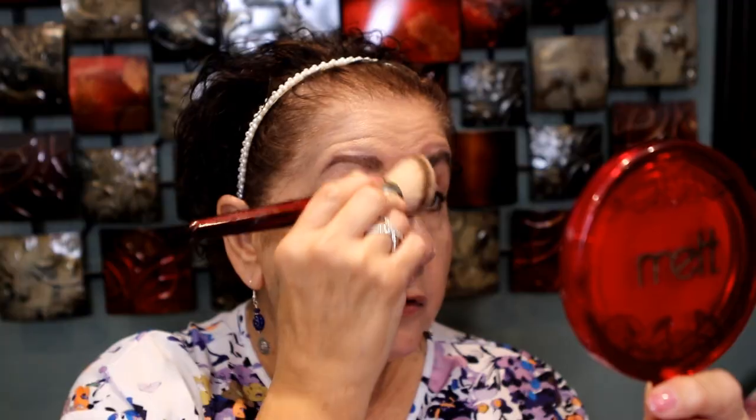And you can apply this with the fingers, and sometimes I do apply it with my fingers. It is a thinner consistency or formula. It's not that glowy, which I like. It kind of sets on its own, so you don't have to really be applying a lot of powder. And like I said, I really don't mind scent in my makeup, but this one is definitely strong.